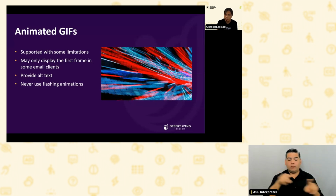And as with any other images, provide an alt text, what that image is about, and how it relates to your email. And a very important thing, never use flashing animations in your GIF file. You can induce some very serious physical reactions, nausea, vomiting, even seizures. So avoid using any type of flashing animations.